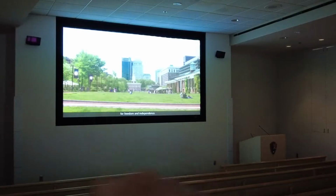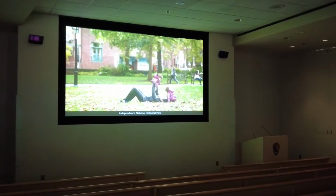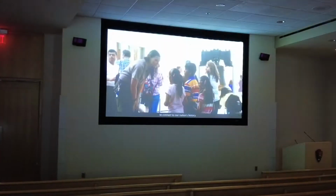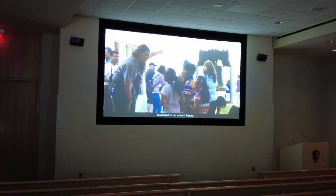And in this other little movie theater, they play a movie telling you about the history of Independence Hall and all the stuff that happens in this area.